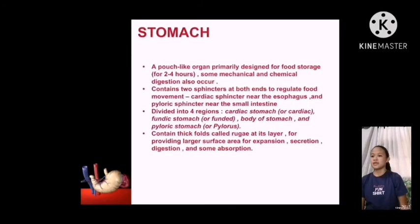Next, stomach. Stomach, a pouch-like organ primarily designed for food storage for 2 to 4 hours, some mechanical and chemical digestion also occur. Stomach is located on the left side of the abdominal cavity, nearly hidden by the liver and the diaphragm. Stomach contains two sphincters at both ends to regulate food movement, cardiac sphincter near the esophagus and pyloric sphincter near the small intestine.